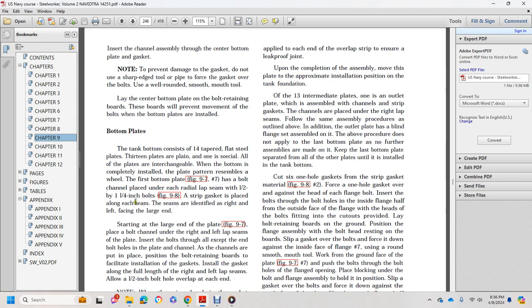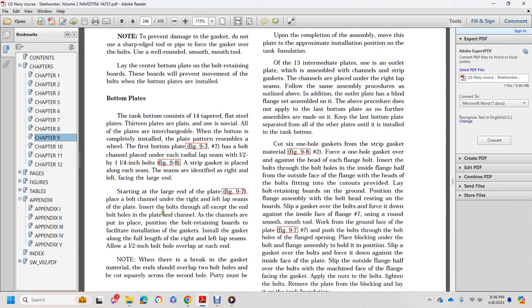A strip gasket is placed along each seam. The seams are identified as right, left facing, and large end. Starting at the large end plate, Figure 9, place the channel under the right and left lap seam of the plate. Insert the bolts through all except the end bolt holes of the plate channel.